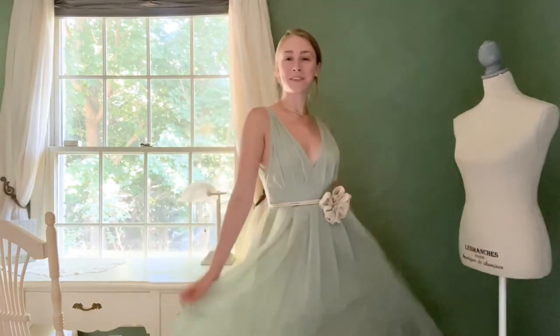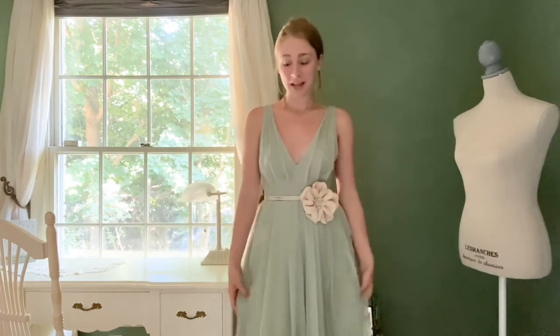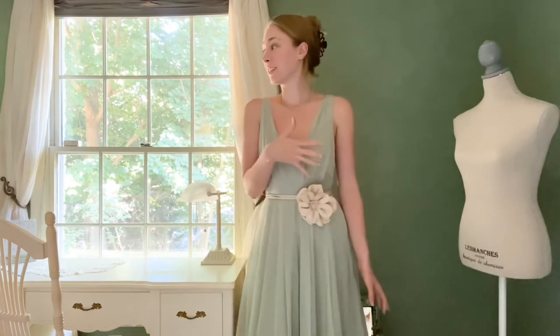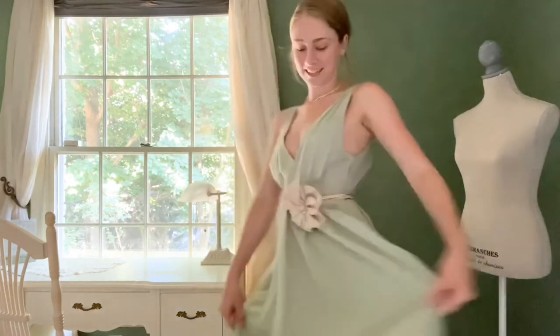Moment I have been waiting for. This is my gorgeous green tulle long dress. I love it so much. I love how, yes, it is tulle, so yes, it's a fancier material, but I would love to wear this on an easy day because it is so comfortable. I love it, and when I spin, it just flows. I love the movement of it. That's something that I always look for in a piece, is its movement and the silhouette.